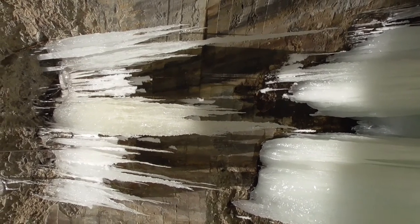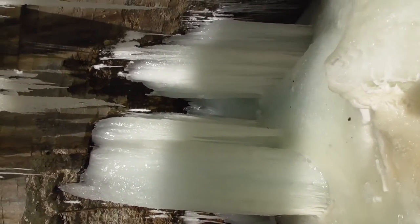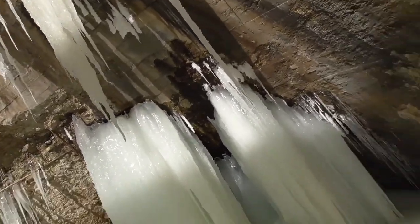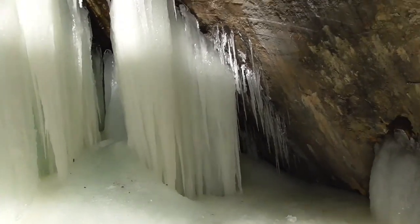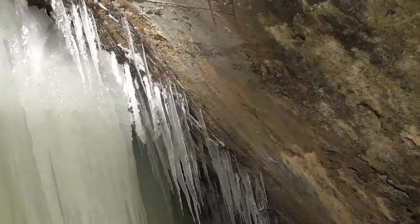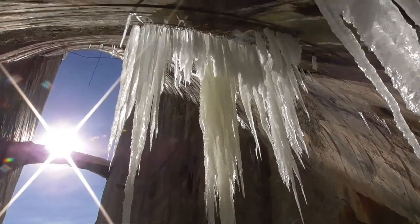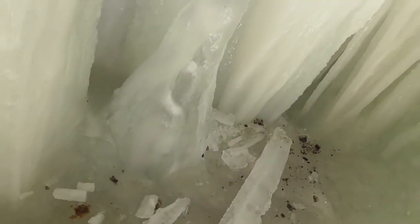Do I dare walk under that curtain of icicles to get a closer look at those columns? I guess so. That icicle there, it looks like some sort of a canine tooth.